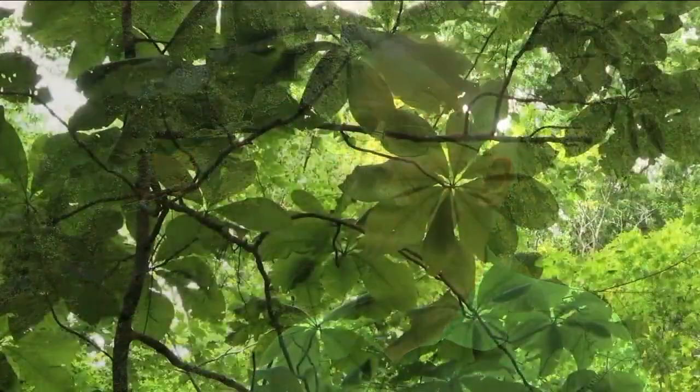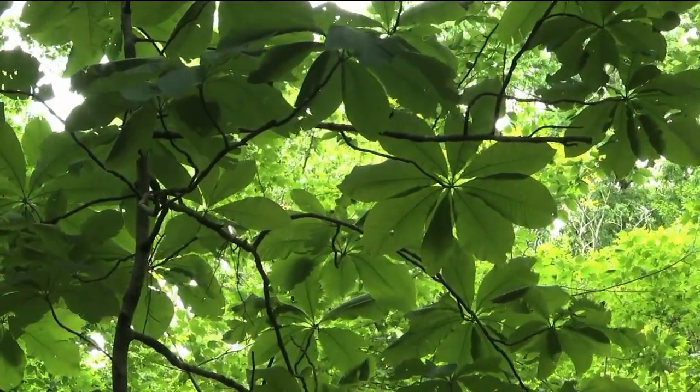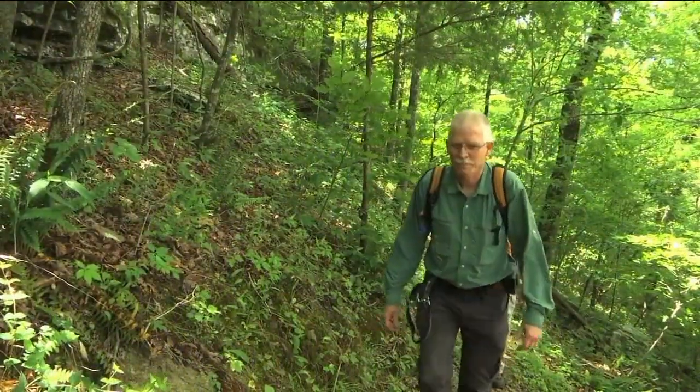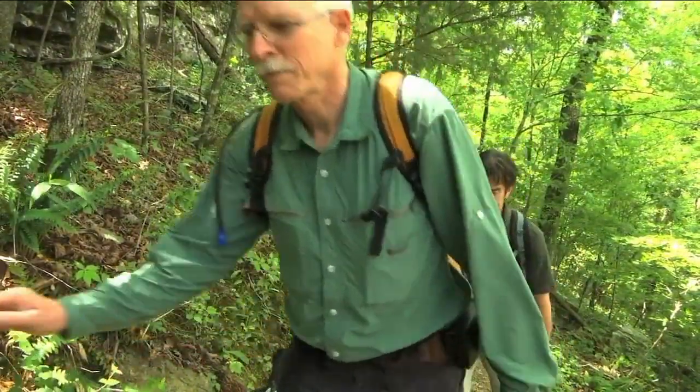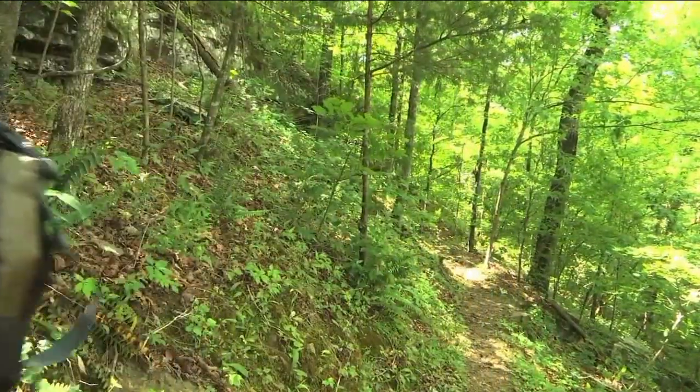The first time I came to this section of the Ozark Highlands Trail, I realized this is just a magical place. I think of it as a cathedral, and I almost feel like it's sacred ground when I walk through here. I find myself becoming very quiet, becoming very thankful that I'm out here and being able to do this. And the beauty is just every step of the way.